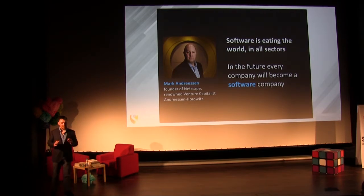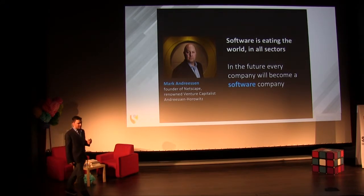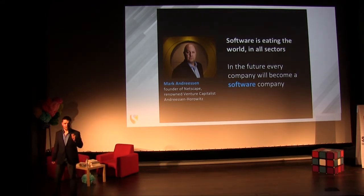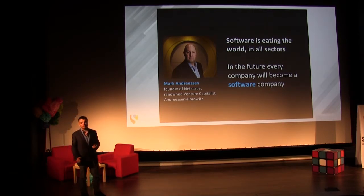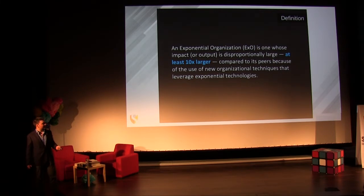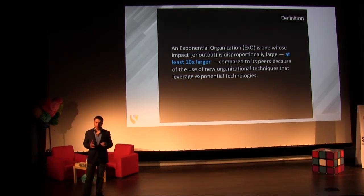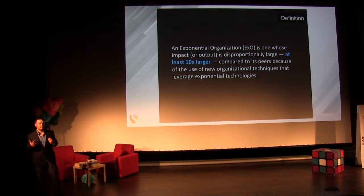So, software is eating the world. That's what Marc Andreessen said. That's probably his most famous talk. And in the future, it doesn't really matter what you're going to do, every company is going to be involved in some way in software. Or hardware, which again is being developed by software. So, an exponential organization is an organization which has at least 10 times the impact compared to its peers, because it uses some very interesting techniques. So what I'm going to do in the next slide is show you which those techniques are. I didn't discover them myself.